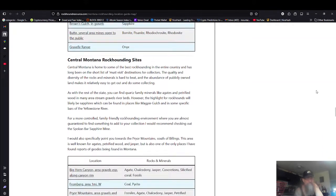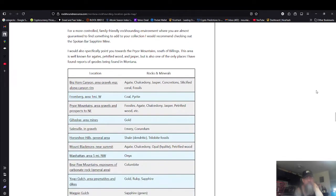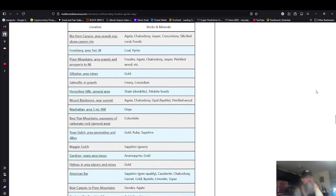Central Montana is about the same. You've got quite a bit of areas to choose from here. From agates, chalcedonies, jasper, concretions, silicified coral, and fossils in the Bighorn Canyon area. Very nice. You can even get coal in Roundup, coal and pyrite. Of course, the Pryor Mountains, you've got fossils, agates, chalcedony, jasper, petrified wood.